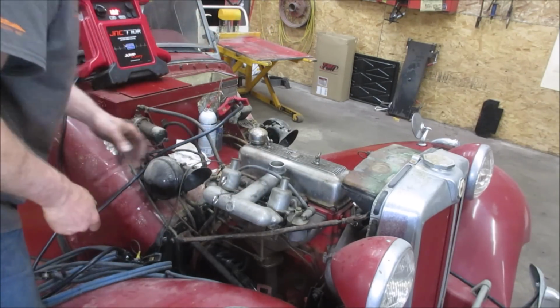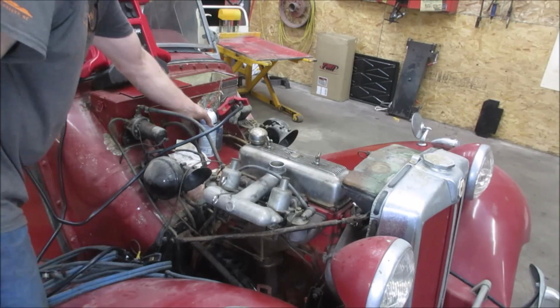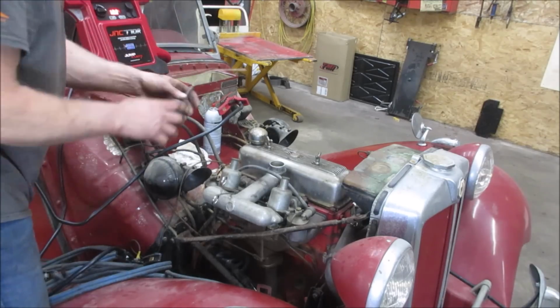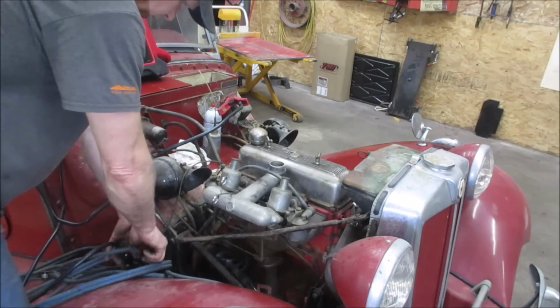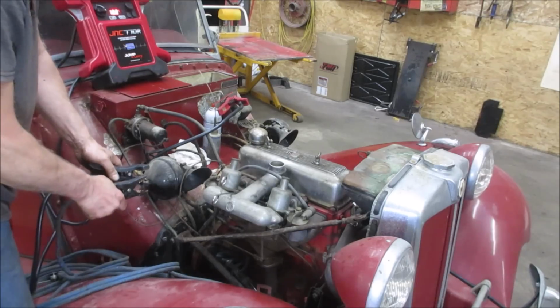This pack has been sitting in the truck for a couple of months too. It's down at 12.2 volts. So we'll give it one more. Maybe let everything charge overnight, and we'll get some new plugs for the morning. Try it again. But we'll screw it just a little bit more.